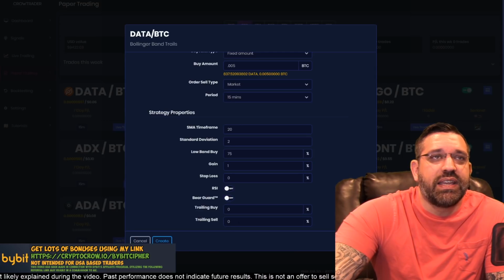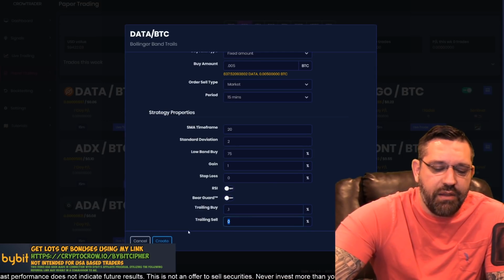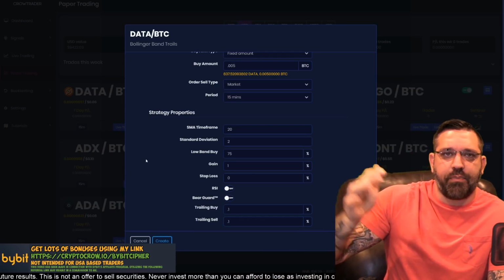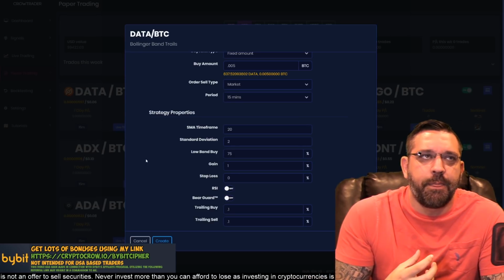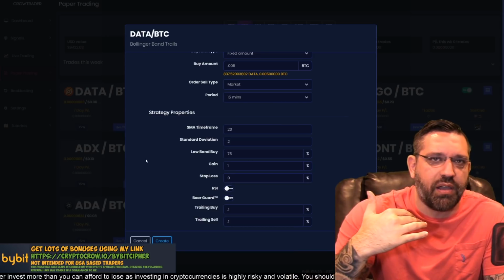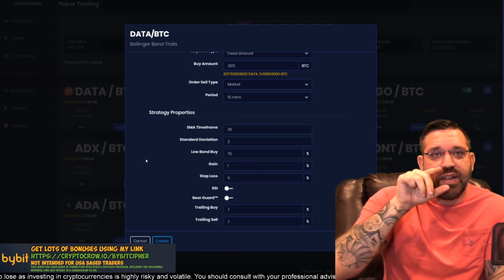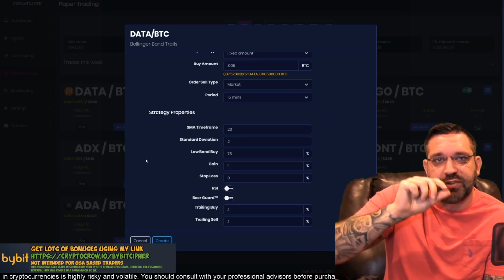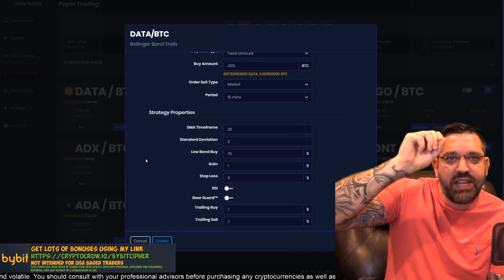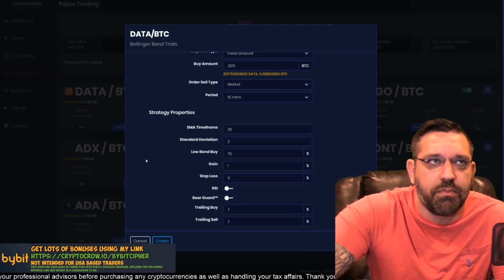Trailing buy, trailing sell. Trailing is basically like, let's say I reach a point where the price action is moving up and I'm at profit, but I set my bot to exit a position at 1% profit, but I think the price is going to continue moving up a bit. So what'll happen is this will take like 0.1% and it will follow it up. And then as soon as the price dips down again from there, then it'll exit. That's what trailing is all about.